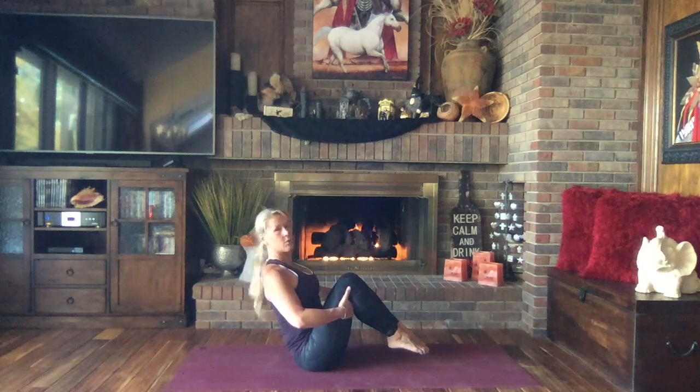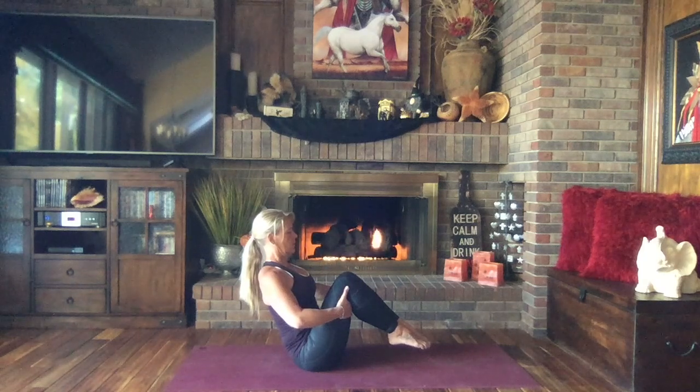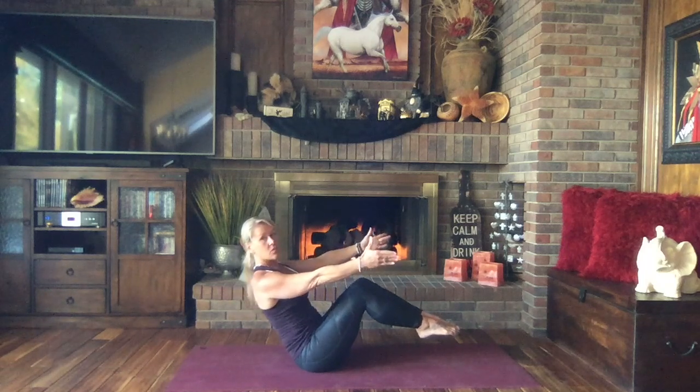Rolling those shoulders back. I want you to feel that activation through that upper and middle back. I want you to feel the strength in your belly. Breathe. Releasing that support only if you like. And slowly begin to extend those legs.